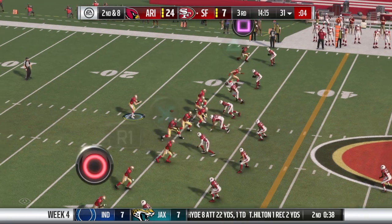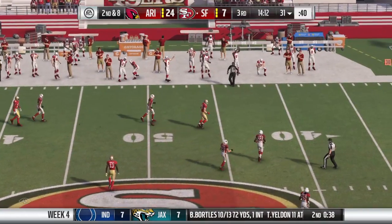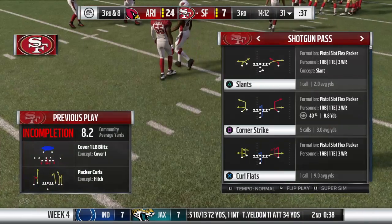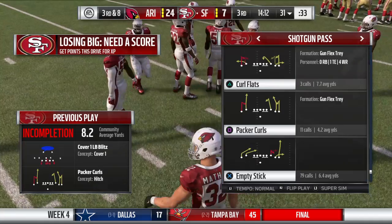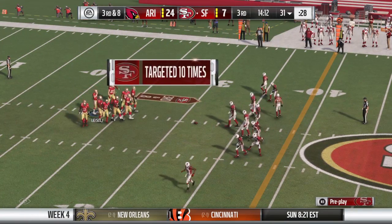Play clock winding down. Looking to throw. And that is incomplete. Vance McDonald, the tight end, was the target. And now it's third down. Normally, he's pretty reliable. Usually catches what's thrown to him. On that play, he simply dropped it. Coming to you, coming to you.